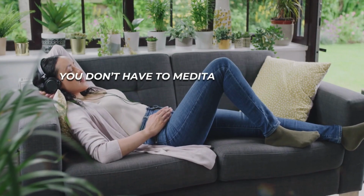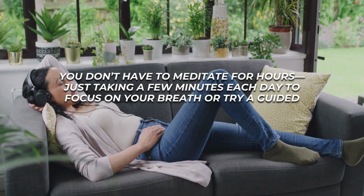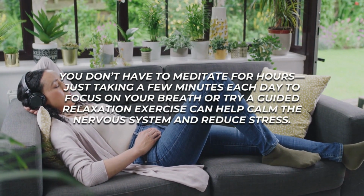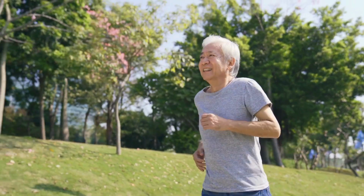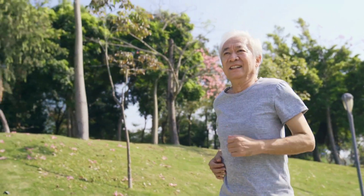You don't have to meditate for hours. Just taking a few minutes each day to focus on your breath or try a guided relaxation exercise can help calm the nervous system and reduce stress. Even a quick walk outside, getting some fresh air and sunshine, can be a great way to decompress and benefit both your mind and your eye health.